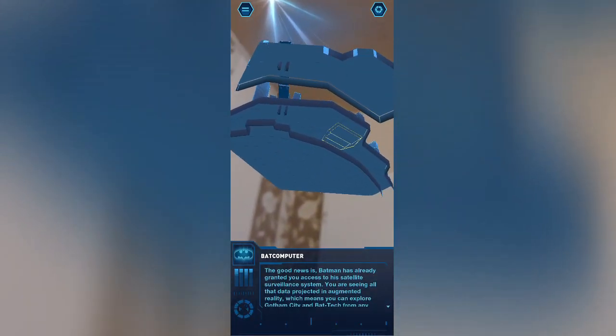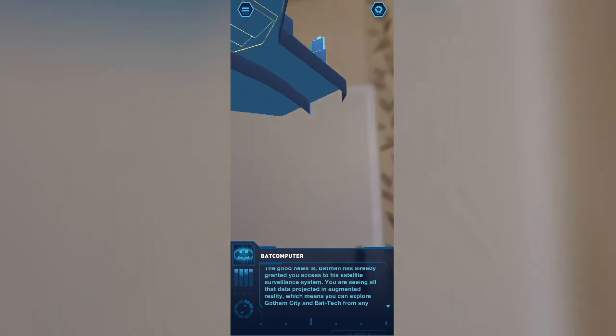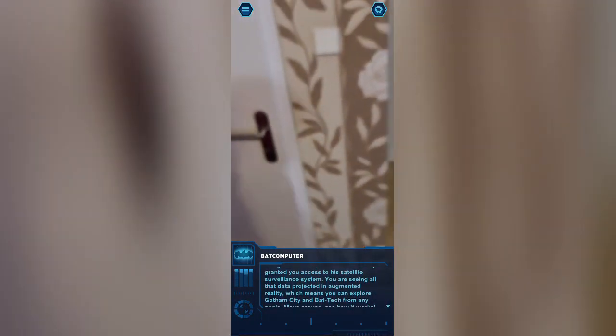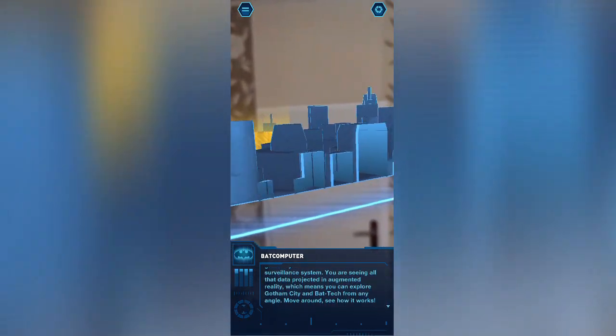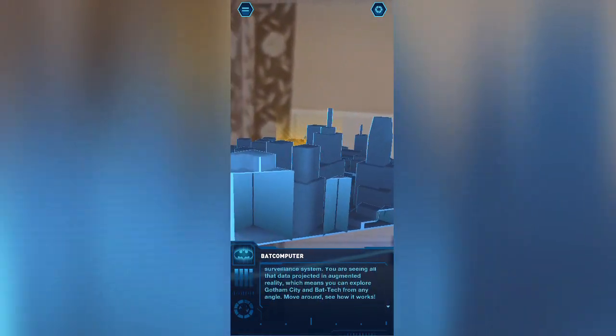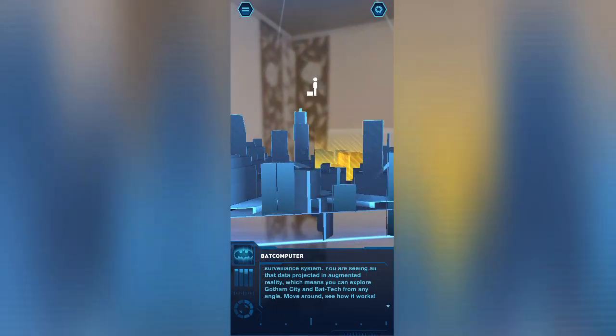The good news is, Batman has already granted you access to his satellite surveillance system. You are seeing all that data projected in augmented reality, which means you can explore Gotham City and Bat-Tech from any angle. Move around, see how it works.